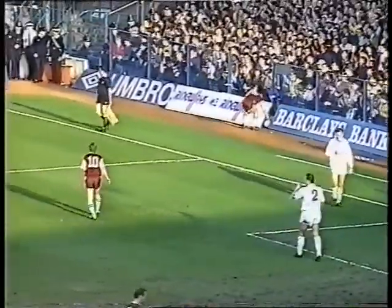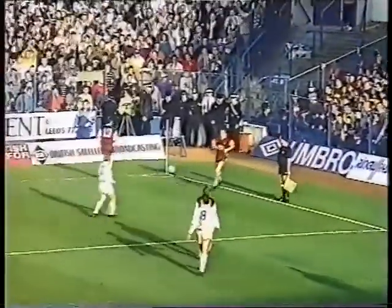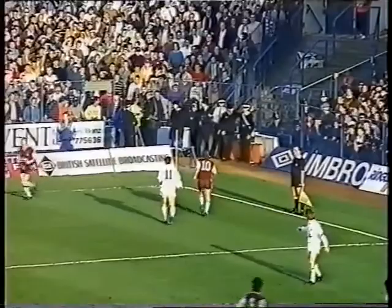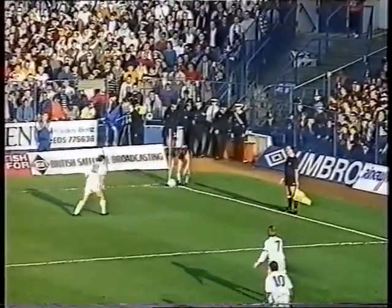Well, even Gary Speed, who got back very quickly there, couldn't prevent Stuart Slater going on. That was a super run by the West Ham man. Made fully 60-70 yards in that run. And once again, it's Leeds United who have to do the defending. Keane across to take the corner.